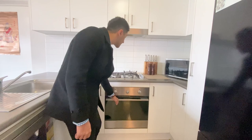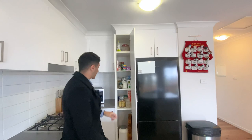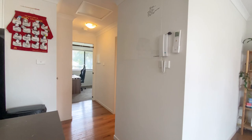Bit of pantry space over here, tucked away around there. And again, cupboards right throughout, so you can use it for pantries or plates or whatever you like. And again, a bit of a fridge spot here. Pretty large, a bit larger than a standard fridge size, which is pretty good. If you just turn around, you'll see the intercom from downstairs, so if you want to buzz guests in from downstairs, you're able to. And then again, you've got the remote for the reverse cycle unit. Tucked around here, you've got your linen closet.